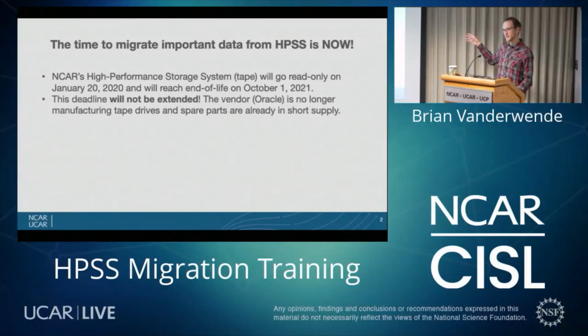A very important note here, this deadline will not be extended. Sometimes we have these kind of soft deadlines, and we say, this system is on its way out. In this case, it won't be extended. The issue here is that the vendor, Oracle, who is the company that supplies the tape drives that are used to actually read data on and off, or send data to tape and read data off, they've decided that they're no longer going to manufacture these tape drives. I think they've already stopped, and spare parts in the entire ecosystem for tape are in short supply. So this is a problem that's going to build as time goes along, and by that October 1st date, we have to shut it down.